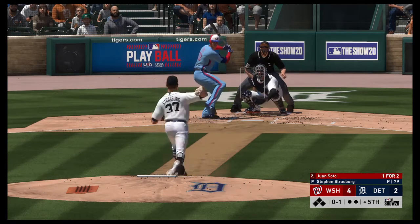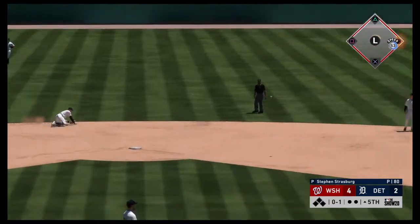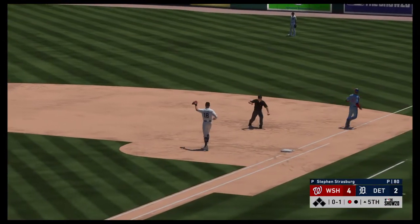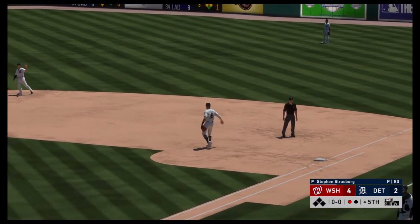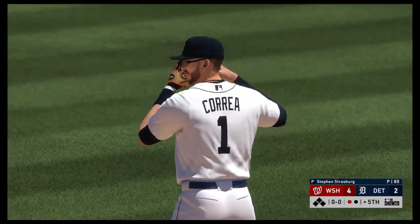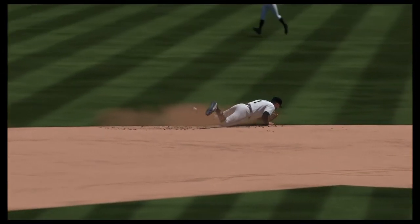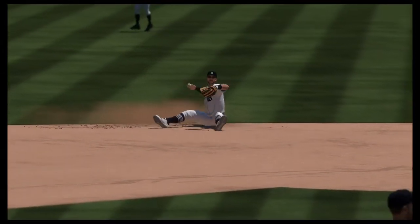A pitch on its way. Ground ball sent back up the middle. Throw gets him at first, and that was a magnificent play. Oh, man, once it got past the pitcher, I figured it was a base hit, but then the shortstop comes out of nowhere to make the diving stop. That was incredible.